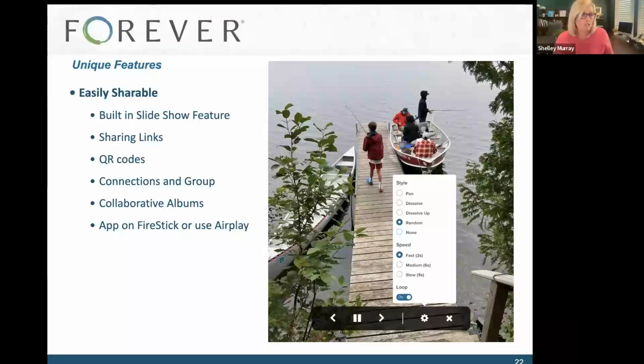All right, Forever is also easily shareable. So there are some really great ways to share, and that's so important. One is a built-in slideshow feature. So this is something that's really great. When you are in a Forever album, you can just click slideshow. You can see the image there, and then you can choose how you want the photos to dissolve or pan, or, I usually choose random so that it keeps it interesting. You could decide the speed of your slideshow, and you could put it on a loop if you want to.